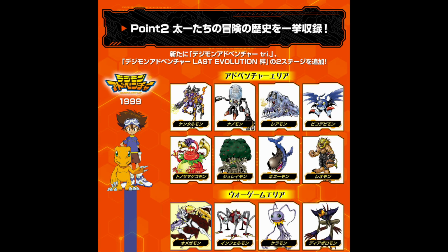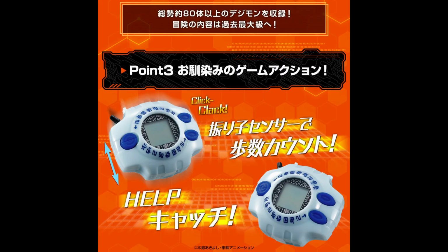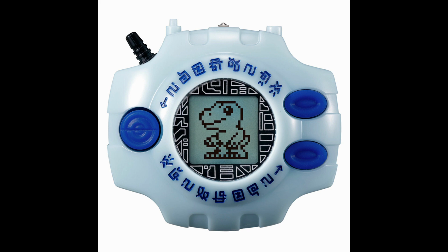Anyway, I'm going to leave it there. Let me know what you guys think down below, if you're going to be purchasing it yourself, or if you think this is too much too soon, or is it just another cheeky cash grab? What are your opinions on this? I'm dying to know.